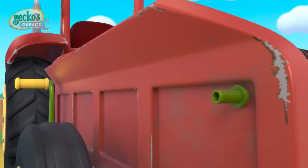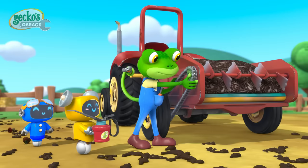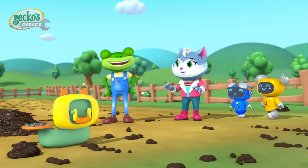Secure this cog back in its place so the spreader works at a safer pace. For the cogs to spin around again, let's reattach this broken chain. Now a squirt of oil will be just the thing to help this spreader get composting. Ha ha! Great job! Oh, thanks, everyone.